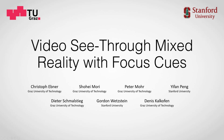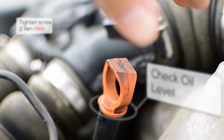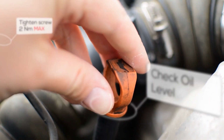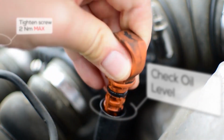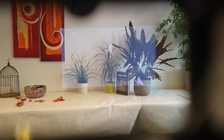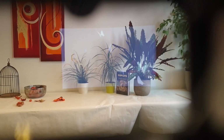We introduce video see-through mixed reality with focus cues. Conventional head-worn displays suffer from the vergence accommodation conflict, which causes blurry vision and eye strain due to inconsistent vergence and focus distances. Solutions in mixed reality exist for optical see-through displays. However, these solutions inherit the problems of optical see-through displays, including a limited field of view, lack of proper occlusion of physical objects, as well as poor color and contrast reproduction.